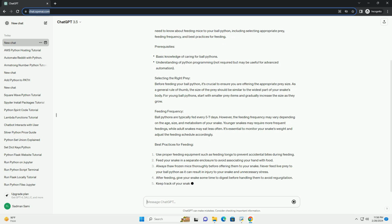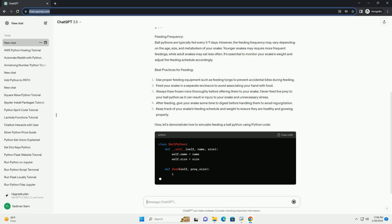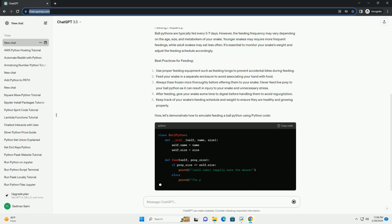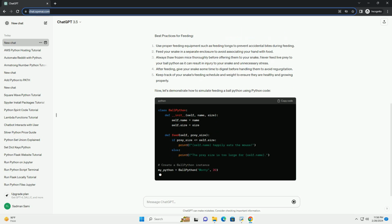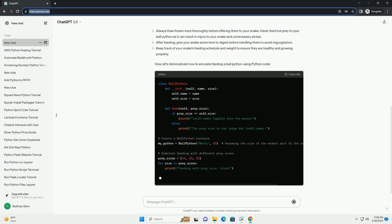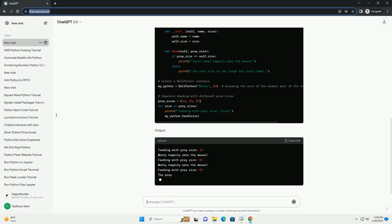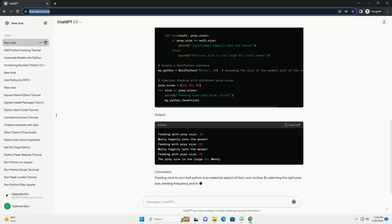Before feeding your ball python, it's crucial to ensure you are offering the appropriate prey size. As a general rule of thumb, the size of the prey should be similar to the widest part of your snake's body. For young ball pythons, start with smaller prey items and gradually increase the size as they grow.